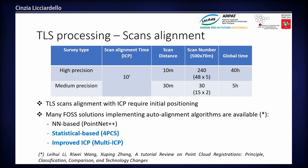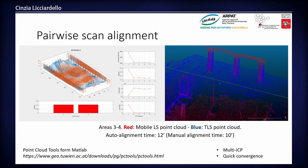In particular, we tested two solutions. The 4PCS in its version, the Super 4PCS, is not recommended for scans with many dispersed point clouds. The improved ICP that we found in this library, in the point cloud tools for MATLAB, worked well, since it aligns perfectly scans on the central sector of the railway station. And it showed a quick convergence.